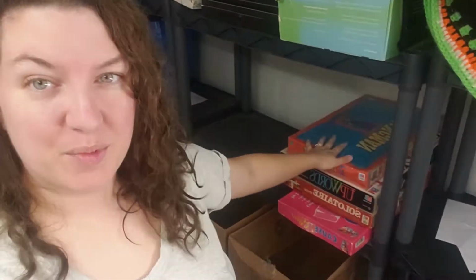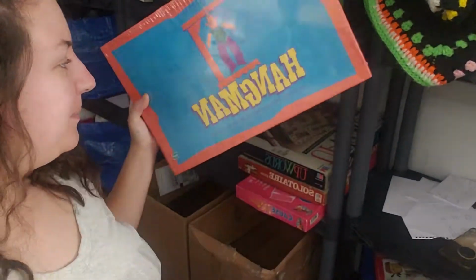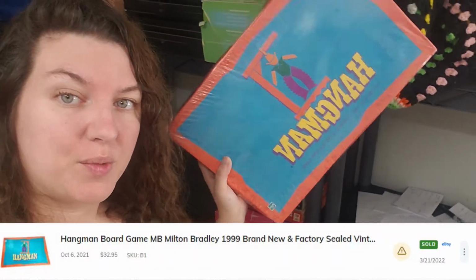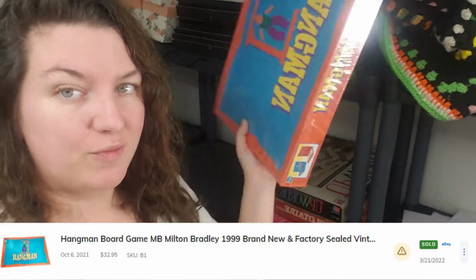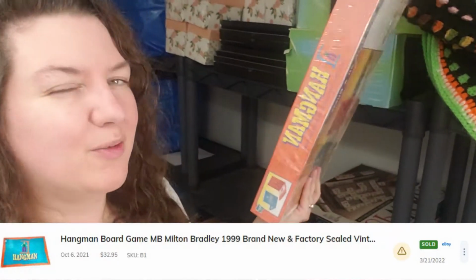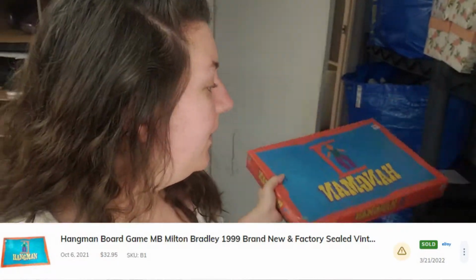So I started with the board games, and why I started with the board games is because this one sold today, and this sold on a best offer of $20 on eBay. This came from the local farm auction of mine where I picked a stack of games up for, I think, right around $5. So I think I have a dollar into this game, so not too bad. I've only sold two things today. It is Monday. I did list 10 items today.